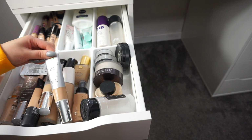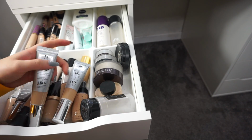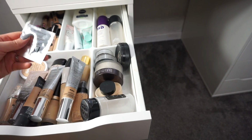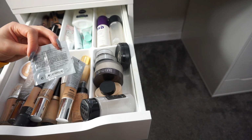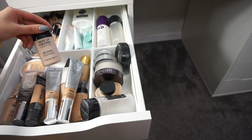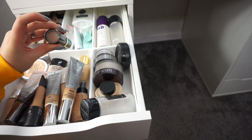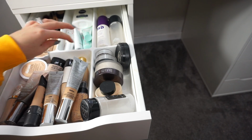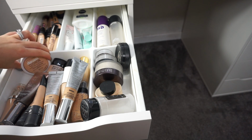I also have my It Cosmetics Your Skin But Better CC creams, and again I do have them in two shades. One is in the shade light and the other one is in the shade medium. I also have this, I don't know, it's just a sample for a foundation. Then I also have the Makeup Forever Matte Velvet Plus foundation. I do also have the Makeup Forever Ultra HD Stick foundation and the Estee Lauder Double Wear. And finally, I also have the Maybelline Dream Cushion foundation, which I really enjoy, by the way.